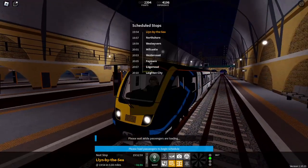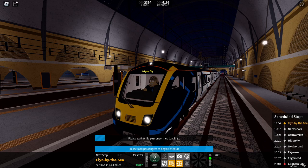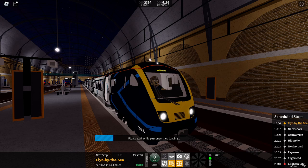The train now standing at platform 7 is the 1954 Stepford Connect service to Leighton City, calling at North Shore, West Wyvern, Milcastle, Westercoast, Faymere, Edgemead and Leighton City. This train is formed of 5 coaches.